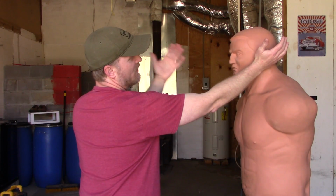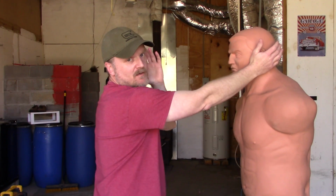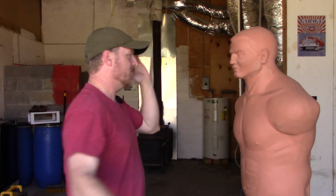Pow. And once again, you don't want to stop at one strike. You want to keep striking until Bob is on the ground and can't move. Okay, for example, here comes Bob. You throw this strike. This hand is already back, ready for another strike, okay? Here comes Bob, you strike.